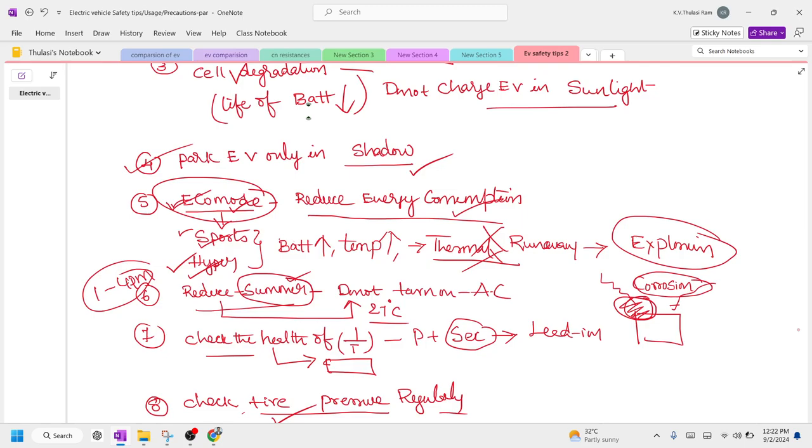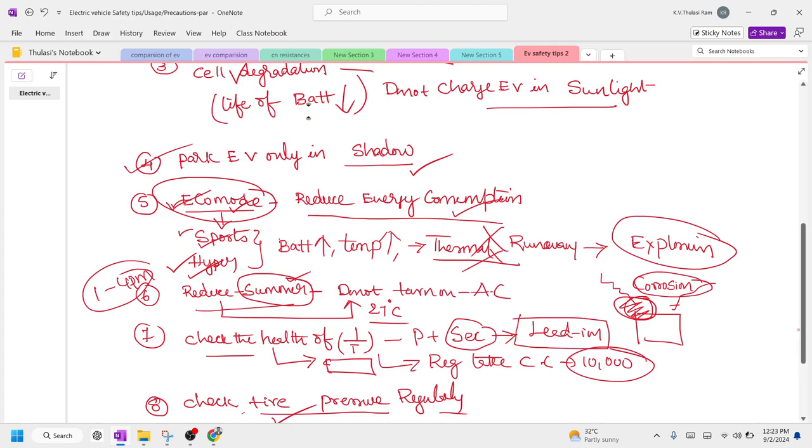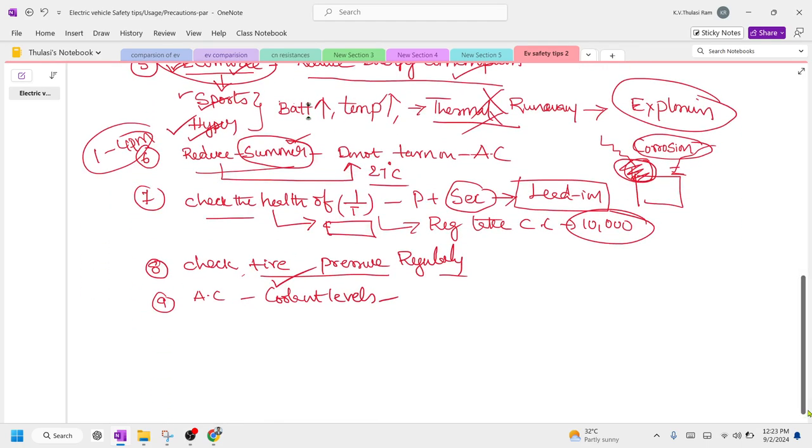And check the health of your battery using the digital meter provided in the electric vehicle, and have regular maintenance. Regularly take it to the service center as soon as it completes a given range of 5000 kilometers or 10,000 kilometers, as a periodic change. And check the secondary battery. The secondary battery may undergo corrosion, so clean with hot water and apply grease, which will give a good contact with the terminals. Check the tire pressure regularly, and try to maintain the coolant levels in the electric vehicle.